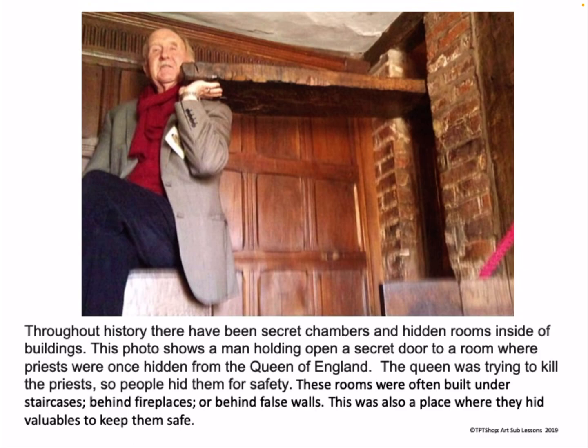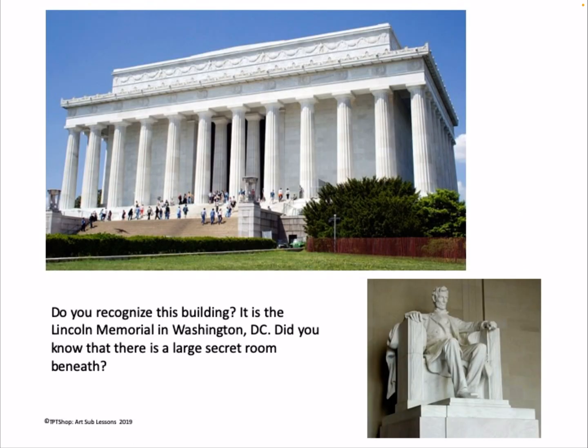So this one shows a man holding open a secret door to a room where priests were once hidden from the Queen of England when she was trying to kill the priests. So people would keep them safe. These rooms were often built under staircases, behind fireplaces, or hidden behind false walls. You could also use these as a place to hide valuables to keep them safe.